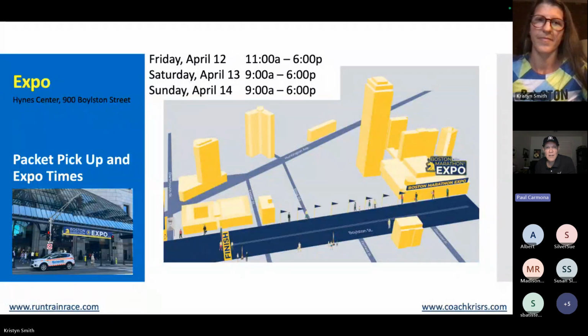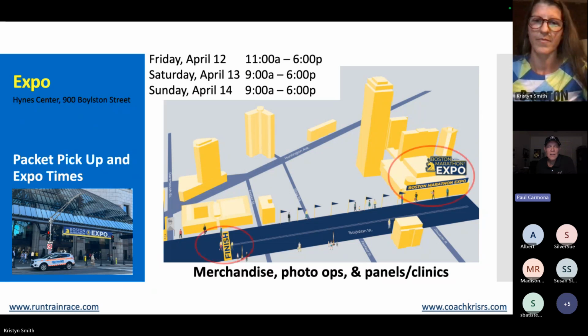The Expo hours are Friday and Saturday and Sunday. Plenty of time to get to the Expo any of those days. The least crowded time is usually in the middle of the afternoon or late afternoon, like 4:30, 5 o'clock. The most crowded, obviously, is when it first opens. The finish line is just a few blocks from the Expo on Boylston Street.